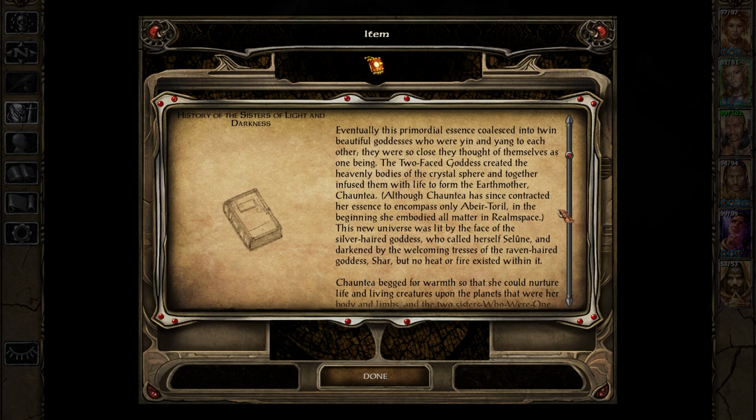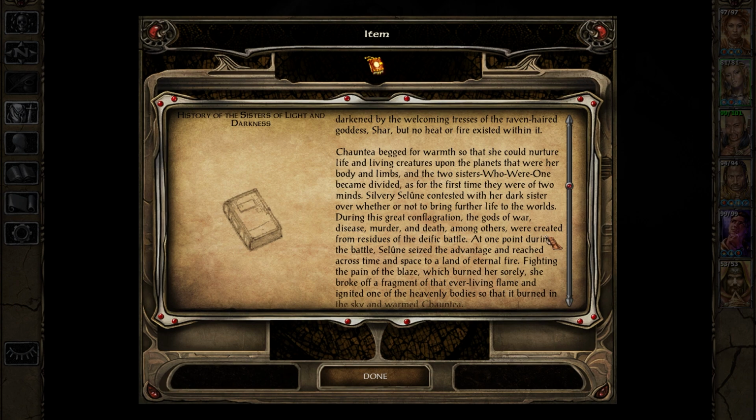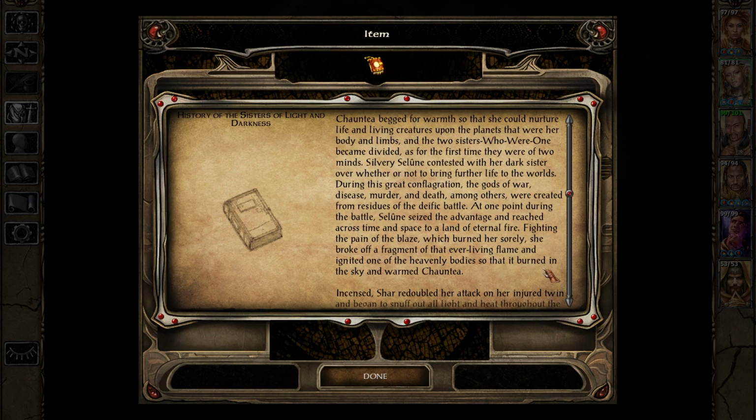This new universe was lit by the face of the silver-haired goddess, who called herself Selûne, and darkened by the welcoming tresses of the raven-haired goddess Shar, but no heat or fire existed within it. Chontia begged for warmth so that she could nurture life and living creatures upon the planets that were her body and limbs, and the two sisters, who were one, became divided, as for the first time they were of two minds. Silvery Selûne contested with her dark sister over whether or not to bring further life to the worlds.